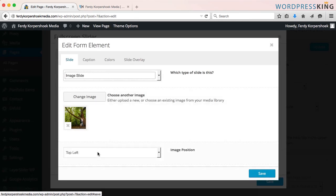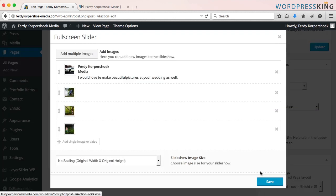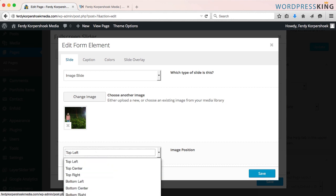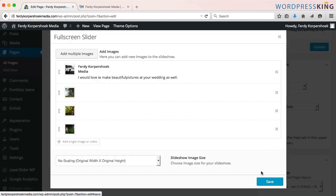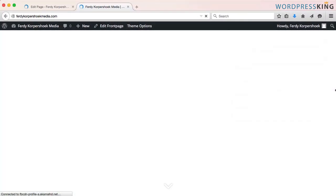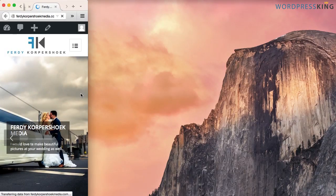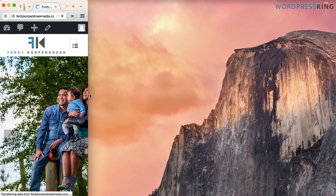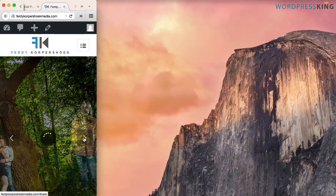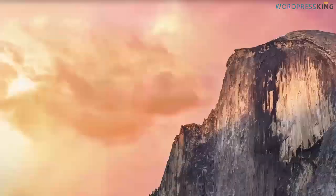Over here, they are right at the bottom, save it. And over here, she is left in the center. Center left. Update it. So right now, if I scroll down, if I make it smaller, you will see them better. Here you will see them better. It's not possible for every image, but it's getting closer than what it was.